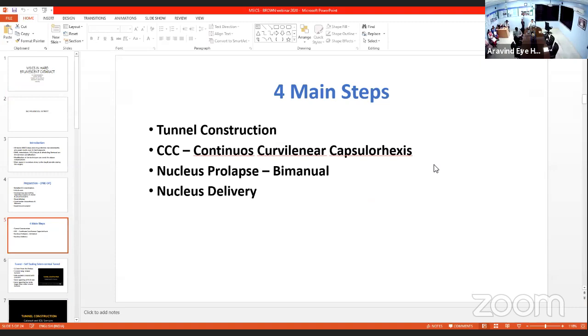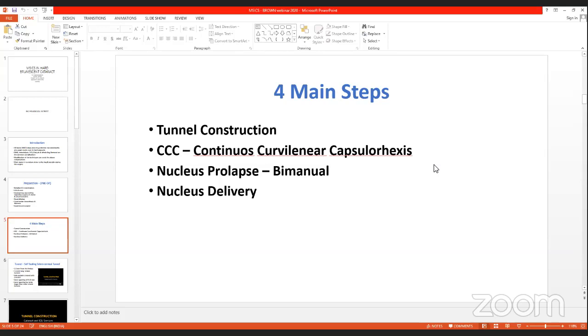Since the basic steps have all been covered clearly and precisely by the previous speakers, I would just like to move on to the main important steps for handling harder cataracts. The harder cataracts can be brown cataracts, mature cataracts, or even subluxated brown or any complicated cataract. These four steps are the very important ones that we need to take care of.